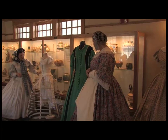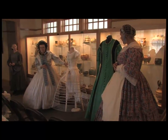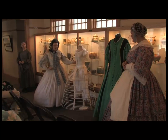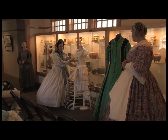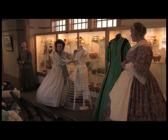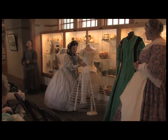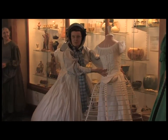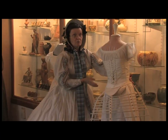The drawers went on, and then we put on our corsets because we have to have some kind of support. Also good for slimming your waist if you want to. It had a busk in the front that's made of metal. I don't know if you could see that. And in the back, lacings, so that you could adjust it to fit whomever, pretty much.